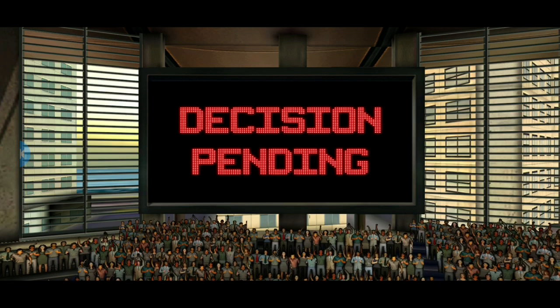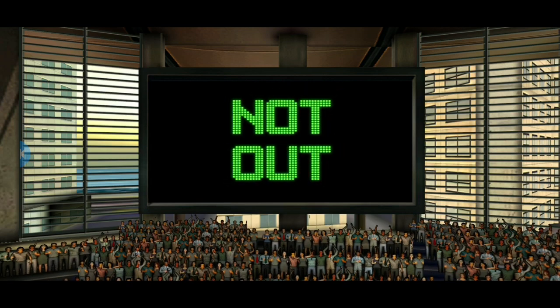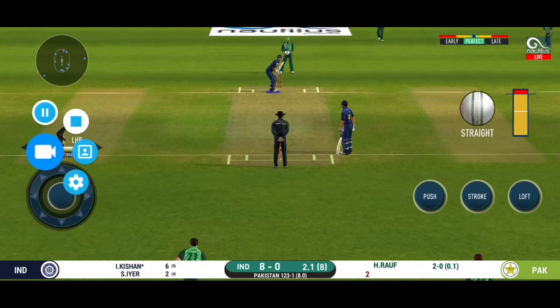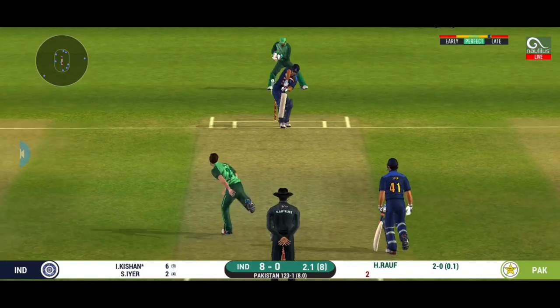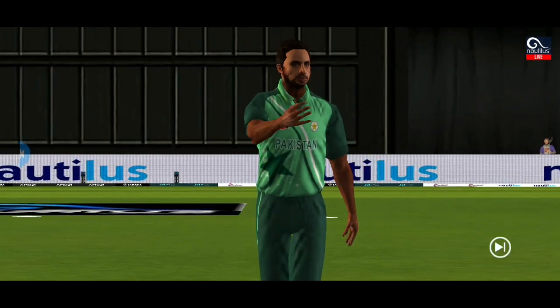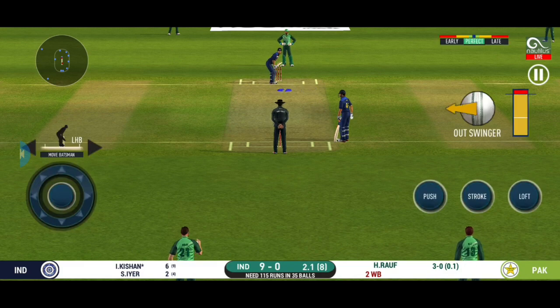Waiting for the decision on the big screen, and that is not out. They're converting ones into twos and twos into threes here. That is excellent running. Wide ball signaled by the umpire. Another field change. There is a fielder at cover.